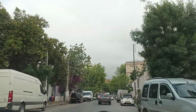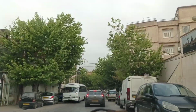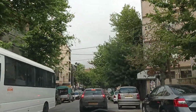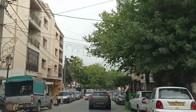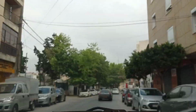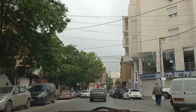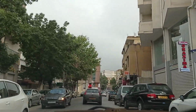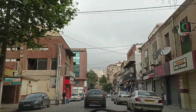So I think that we have already entered the historical part of Birkhadem, because I've already started seeing houses that date back to the colonial period, and you would recognize them from their roofs, from their red tile roofs.